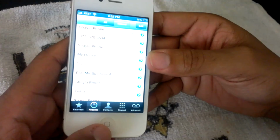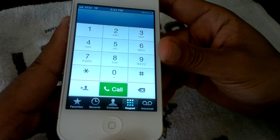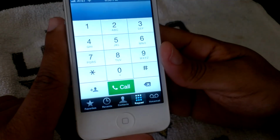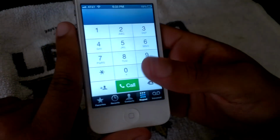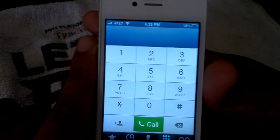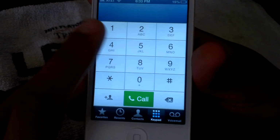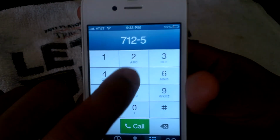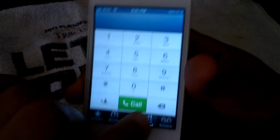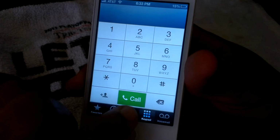And one thing I love that was cool is the keyboard, I mean the dialer. The dialer is much smoother. It's actually just clean. I love it. You see, everything is always blue up there, and I love how the keys look. Everything is the same there, but everything just changed a little bit.